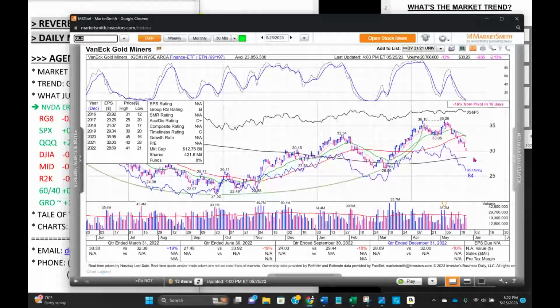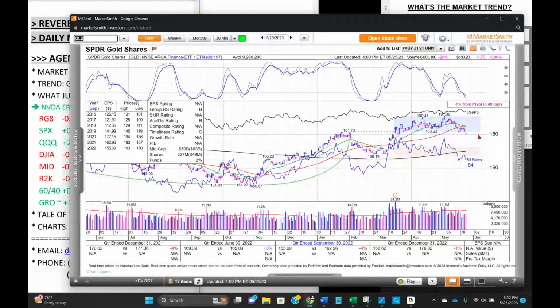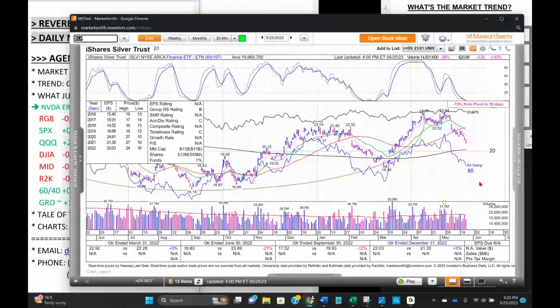GLD not quite as bad, not even close to as bad actually. Still below the 50 and the 21. Quite a bit of distance between the 200-day moving average, but gold moves slower than stocks. Anyway, let's go with silver, SLV. That doesn't look good either, making lower lows.